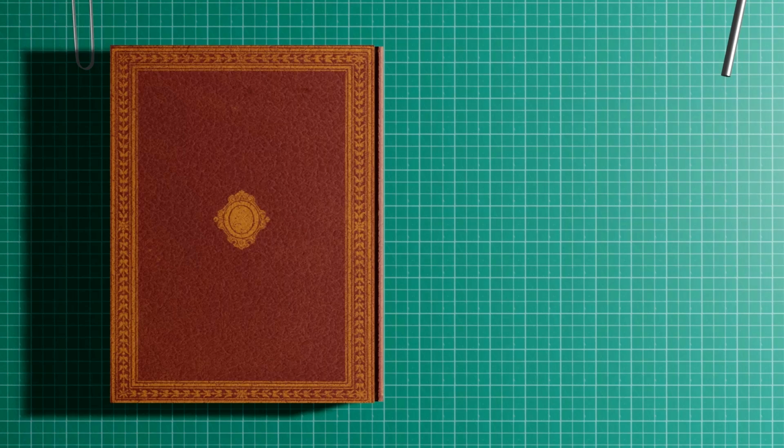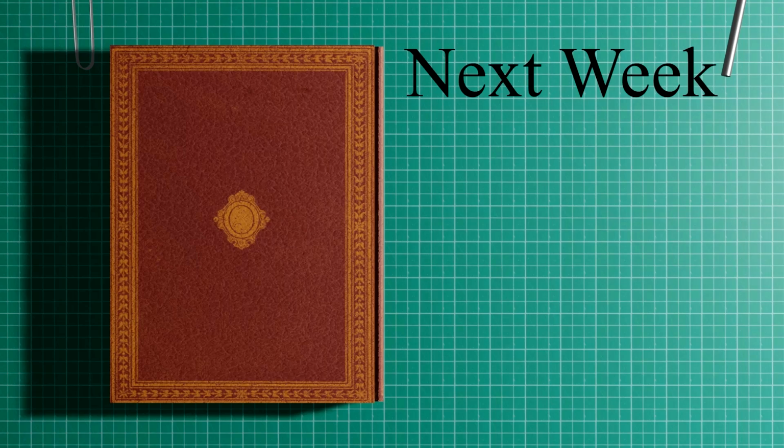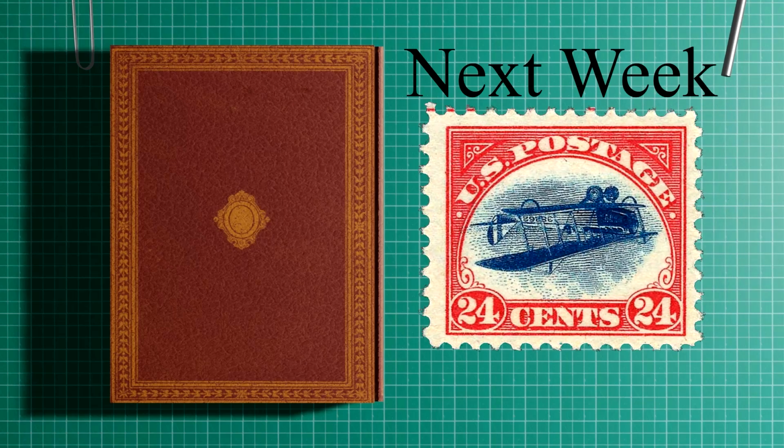That was the story of the world's first stamp, the British 1 penny black. Please join us next week and enjoy the exciting story of one of the world's rarest and most expensive stamps, the inverted Jenny from the United States of America.